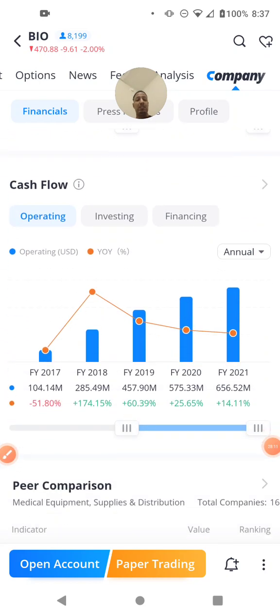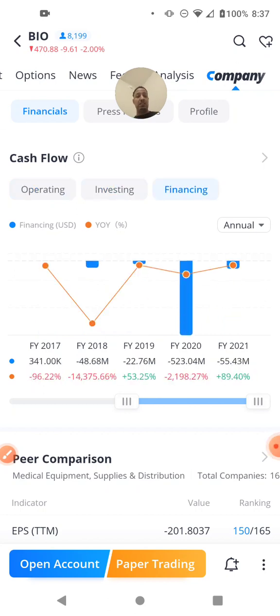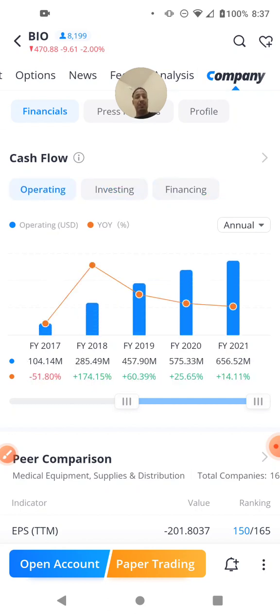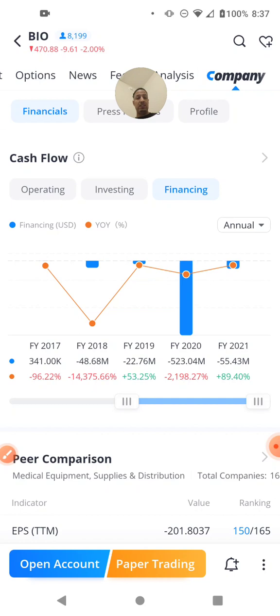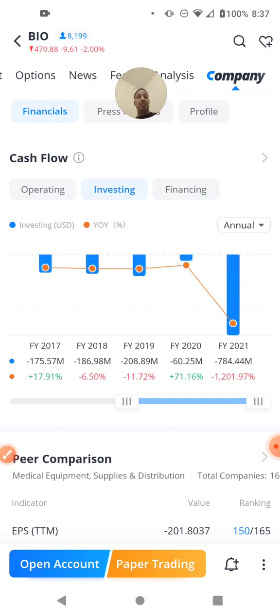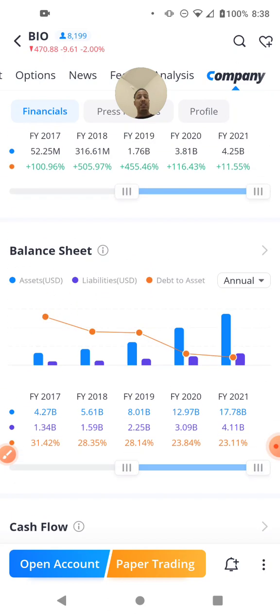As for cash flow, we want to see if they're not negative. I would assume they're positive. So got 784. So we want to see 784 plus 55. Let's do the math on that real quick. So 839. So from 839 minus 656, we're talking about $183 million in negative cash flow.